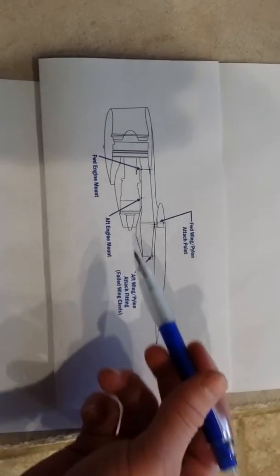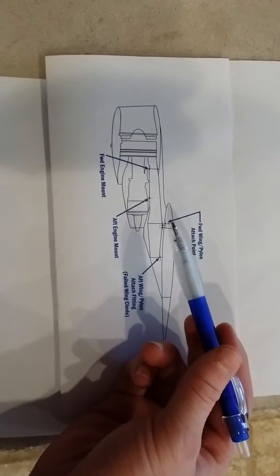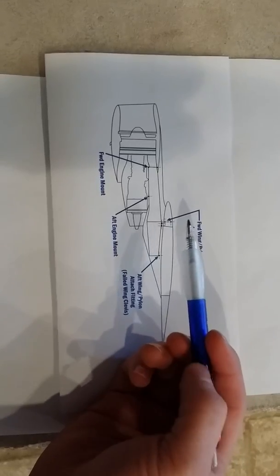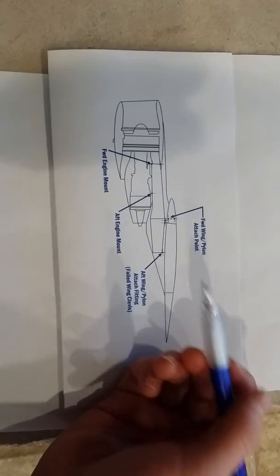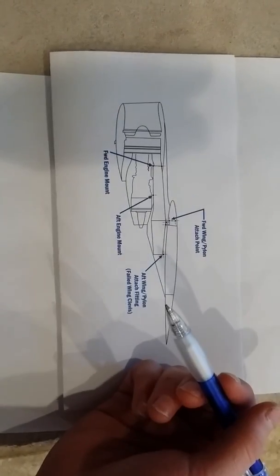So basically this was a little bit of bad design, more or less bad maintenance, and not following procedures. But overall, it was just an engineering failure.